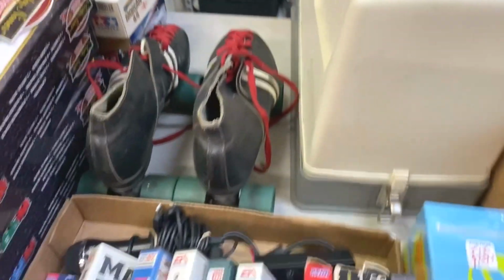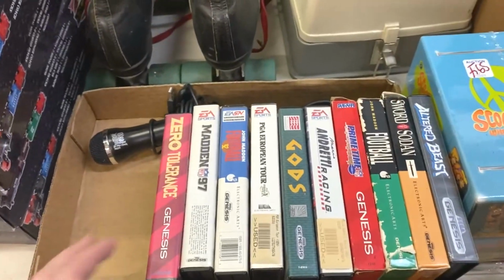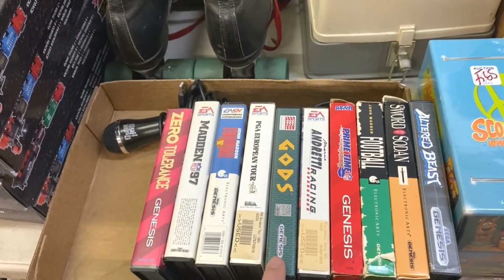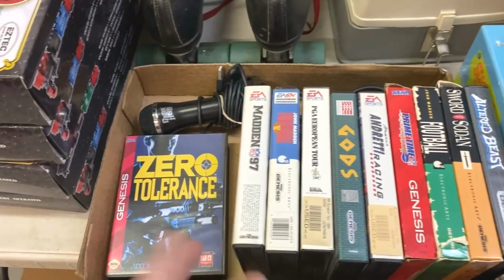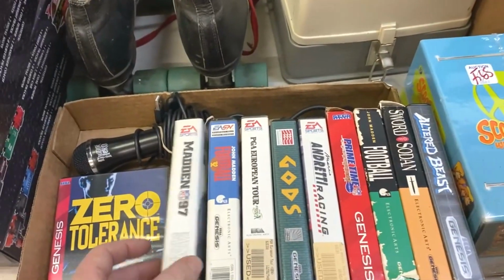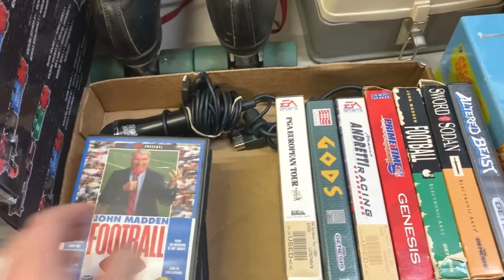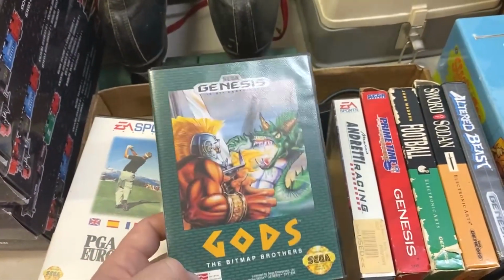I got all these Sega games for $35, which was a great deal because I looked up a few and I think it was this one, the Gods one, or maybe Zero Tolerance. I'm not sure, but one of them was worth like $50 by itself. So one will pay for the whole deal. And we got some football games, golf. This was a good one, I remember, Gods.